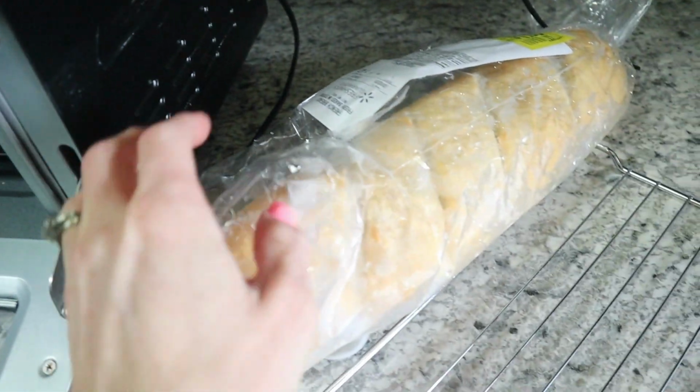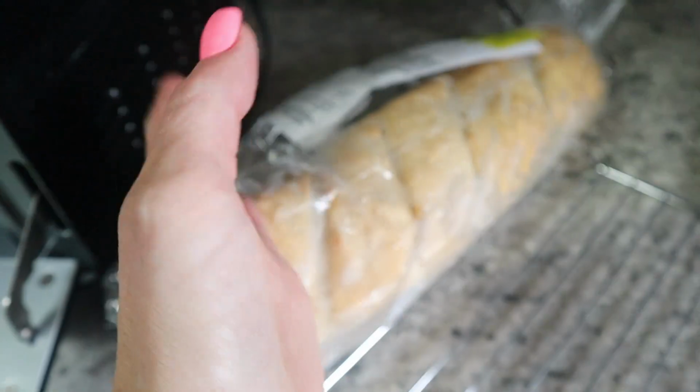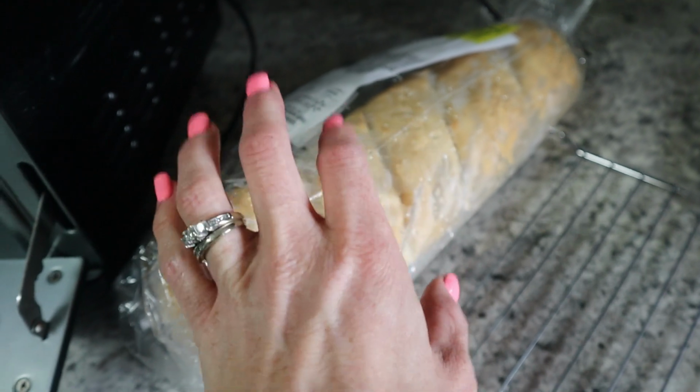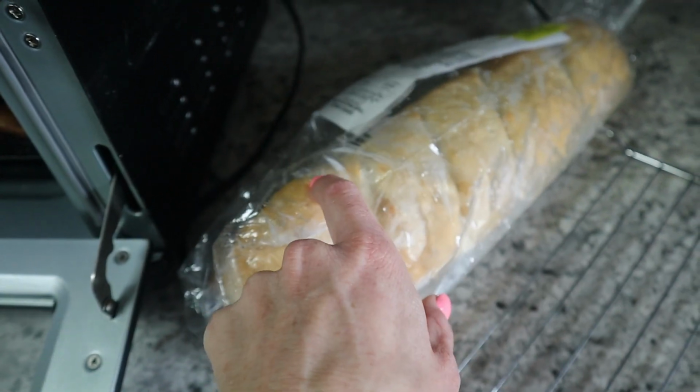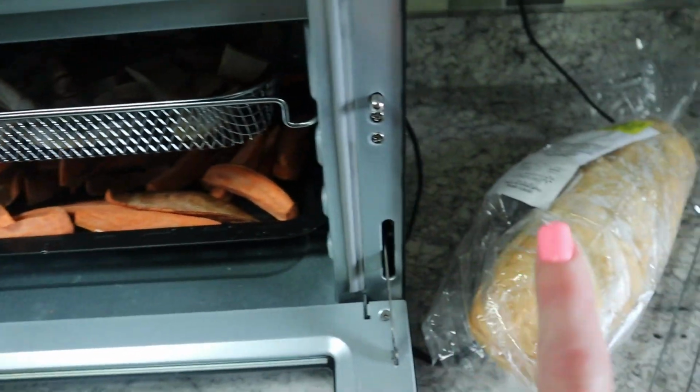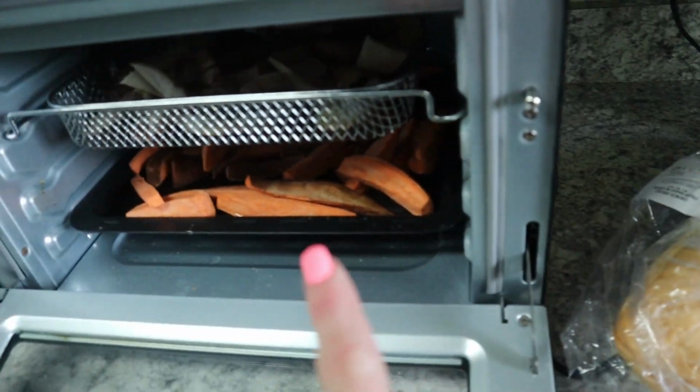And then I've got some of this bread that I'm going to cut up and put a little bit of butter or garlic salt on it and put it in the oven for the buns. And maybe a vegetable. I don't know yet though. So I'll come back. You don't need to see me cook all this basic stuff.